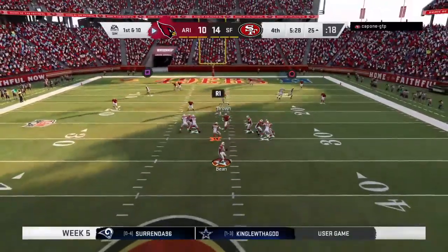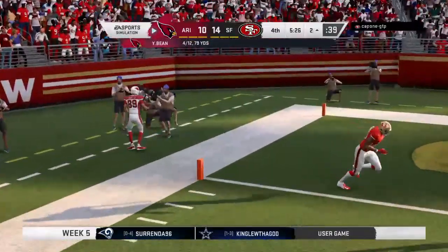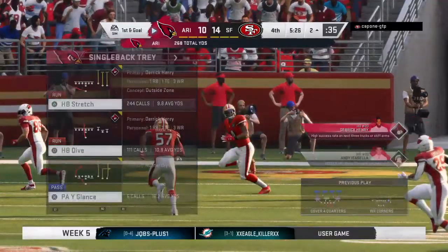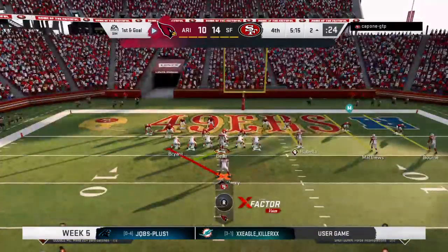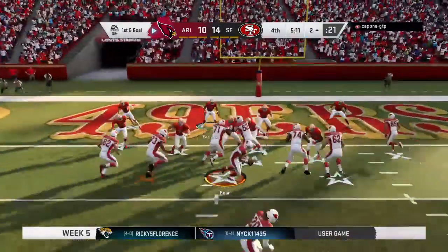From the gun, Bean. This is caught. And all the way to the 2-yard line there before crossing over out of bounds. 23 yards on the play. 2 big plays in succession. Not sure this D knows what hit him, but now they got to get ready.